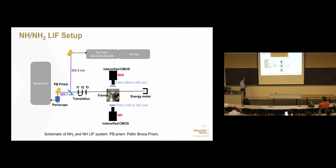So in the recent few months, we started to work on NH and NH2 laser-induced fluorescence measurements. With the help of different lasers, we are now probing NH2 and also NH along the center line of the combustor. This is the setup. We use a dye laser for NH, and we use an Alexandrite laser for NH2. It's very difficult to find an Alexandrite laser now because this laser was developed for a medical purpose, not really for combustion study.